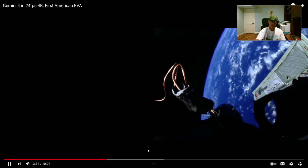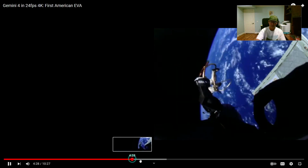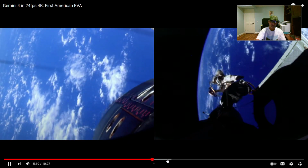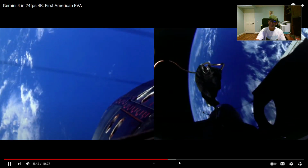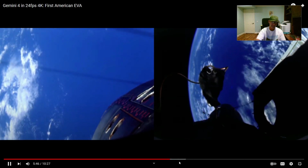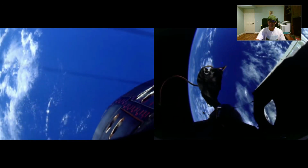This goes on for a while, so let's get it going. It's literally the same thing. All water. All water. Not sure if that's Earth because the Earth has land on it.